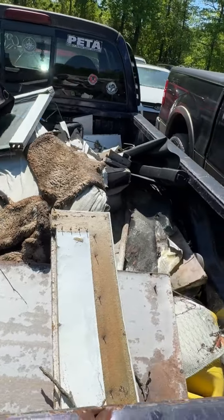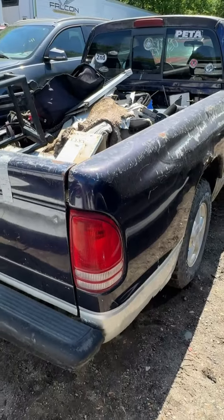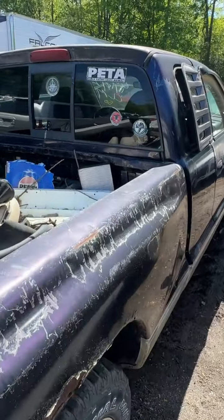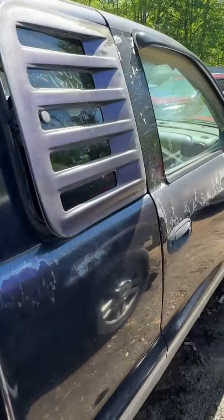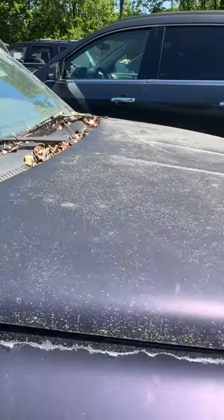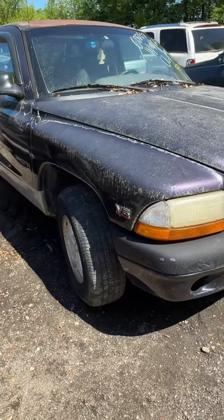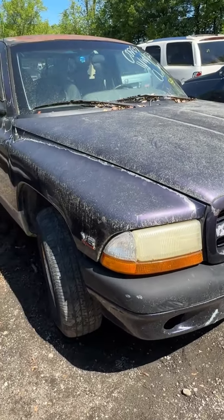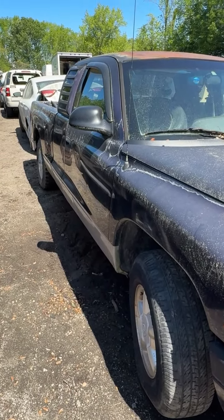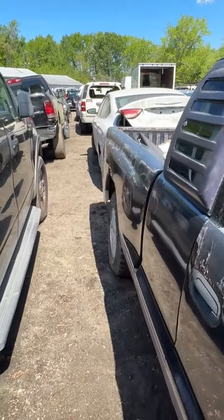All right, coming around over here. And look back up the side over here. Have some tires on the inside of it. Don't know what they go to. I'm guessing they bought them with plans of putting them on this truck. But you're going to get them with it. And that is a look at lot number 50, your 1998 Dodge Dakota. Once again, no key on this one.